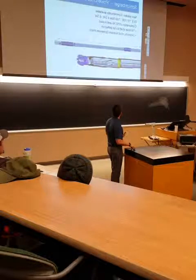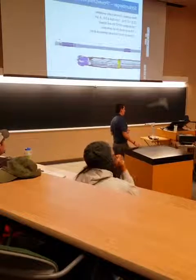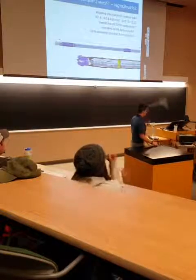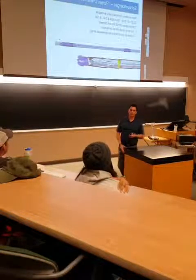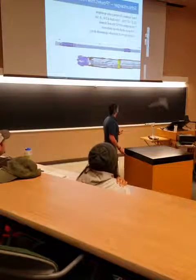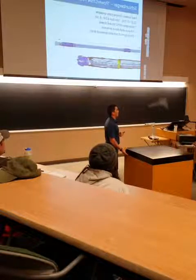Tool sizes they offer in this are 4 3/4 and 6 3/4. So you can essentially use the 4 3/4 inch tool size anywhere from a 5 7/8 inch hole to a 6 3/4 inch hole. And then the 6 3/4 inch tool size you can use in an 8 1/4 inch hole up to a 9 5/8 inch hole.